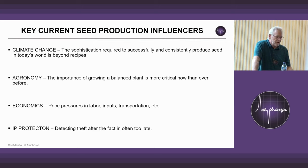I know that Jan probably remembers in the old days when we had production manuals. In fact, I think you wrote one yourself, which was the recipe. We can't do that anymore because year to year things change, and it becomes quite an influencer in terms of seed production. Agronomy: the importance of growing a balanced plant.